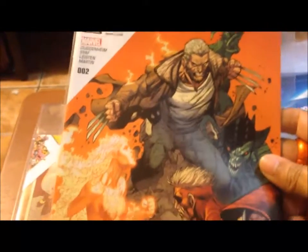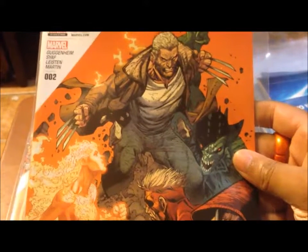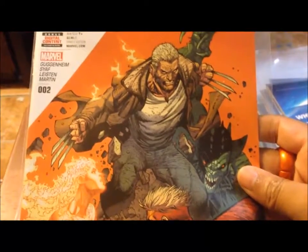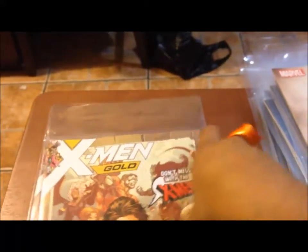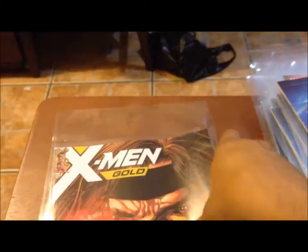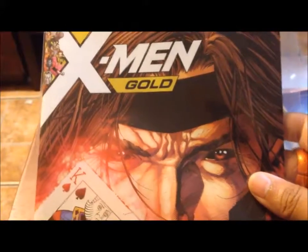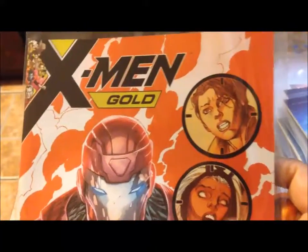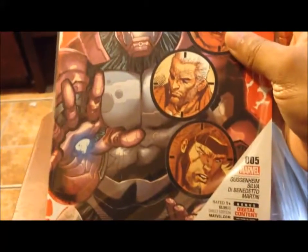Also, still picking up X-Men Gold, which had a huge controversy with the artist. He got himself fired. They had to do everything real quick so that they could continue with the book. This is issue 3 of X-Men Gold. And we got issue 4, which introduces Gambit. And then we have issue 5. So, yeah, I'm digging X-Men Gold.